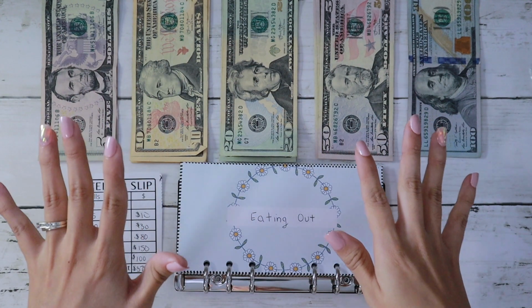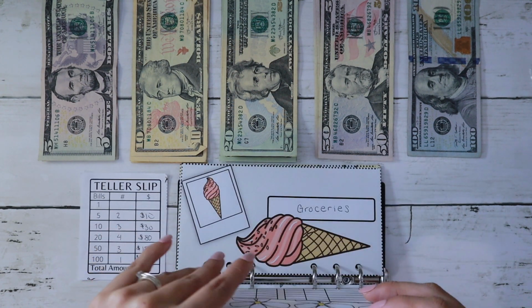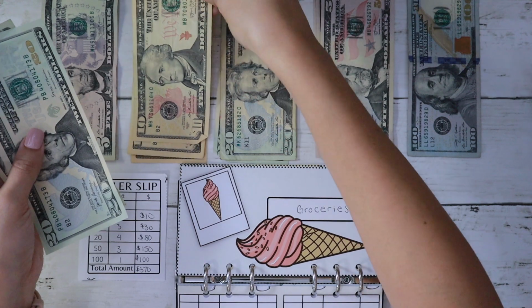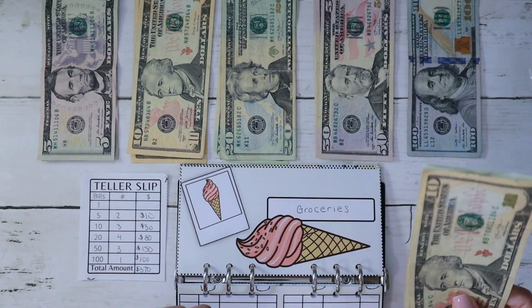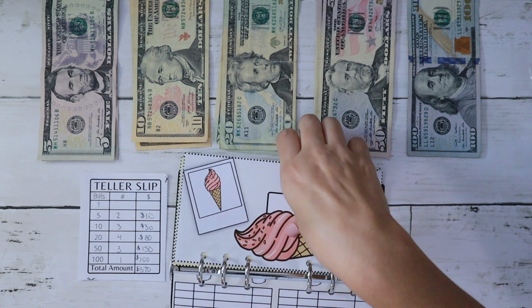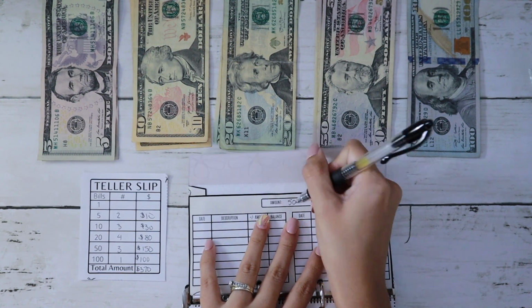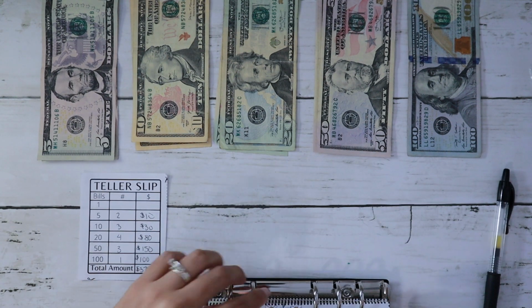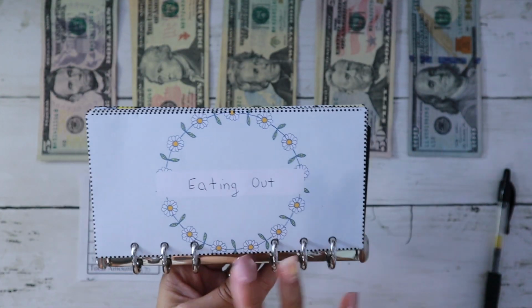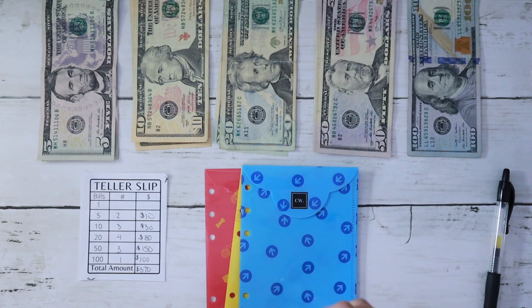And I love this. I love this so much. So we are going to be stuffing our gas envelope, and this is going to be getting $50. So I have 20, 40, and 50. And that's going in here. Let me actually write that our starting balance is 50. I think that's it for here because the rest, I don't have anything that needs to go for daily spending. So now it is these two and our giving, which is the blessing envelope.